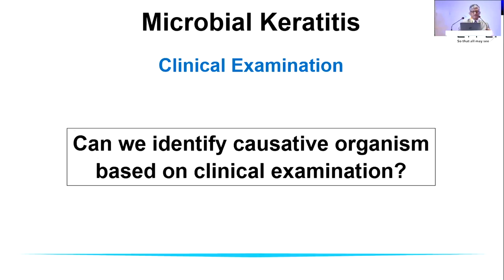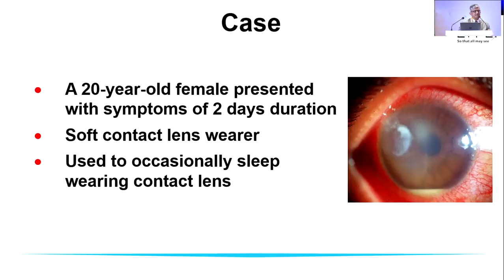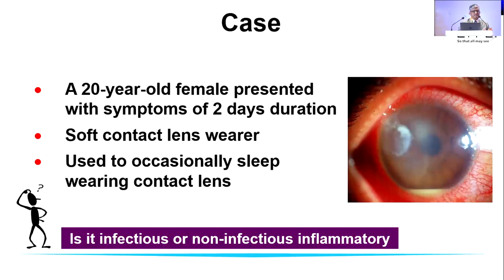The next question that we should address is, can we identify the causative organism based on clinical examination? Let us take the example of this 20-year-old female who presented to us with symptoms of pain, redness, watering of 2 days duration. She was a soft contact lens wearer and used to occasionally sleep with the contact lens on. The first question that will come to your mind will be, are we dealing with a case of non-infectious inflammatory pathology, which are very common with contact lens wear, or are we dealing with an infectious ulcer, particularly keeping the history in mind?